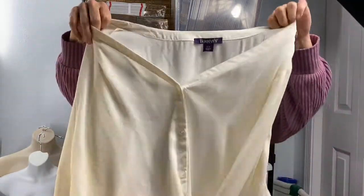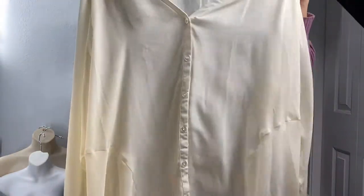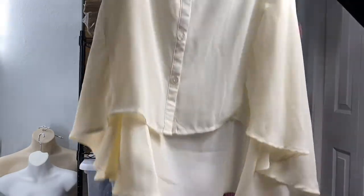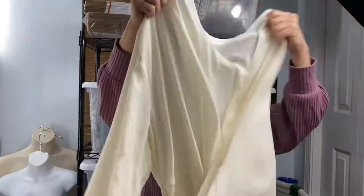Okay, I got this Romans size 32W. This is just a semi-sheer V-neck button-down with, I don't know if that's long sleeves or three-quarter sleeves. I think it's long sleeves. It's kind of hard to show here, but it's a high-low top. You would definitely need to wear something under it, a tank top or something. It's kind of a cream color. Looks brand new.